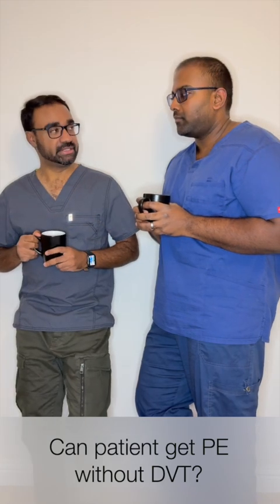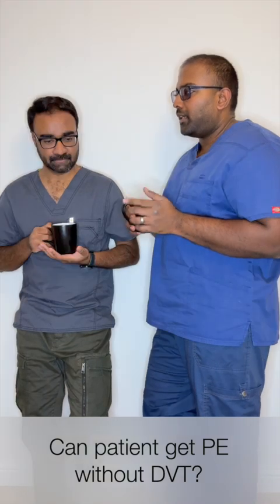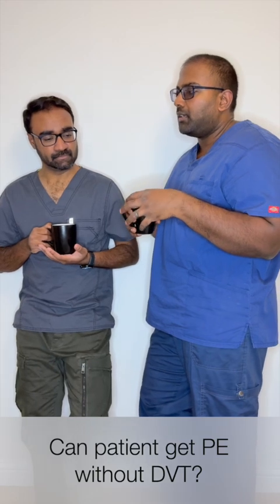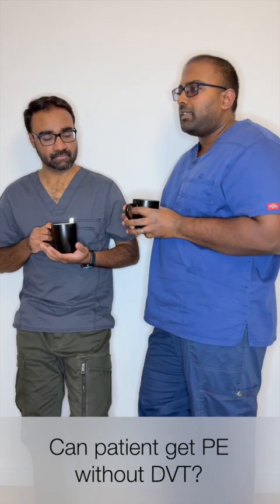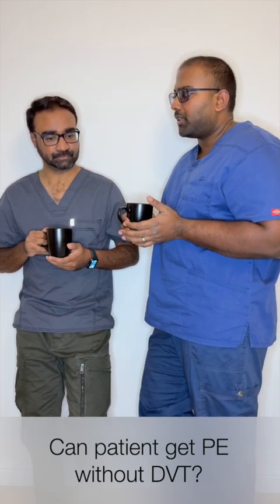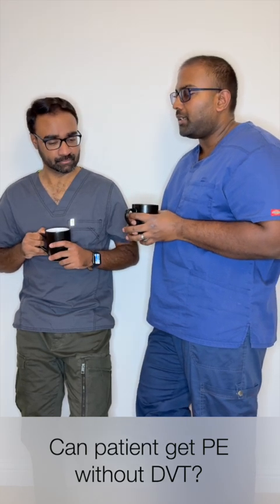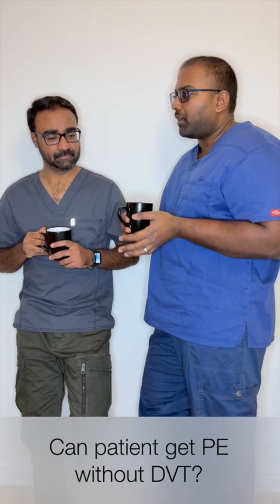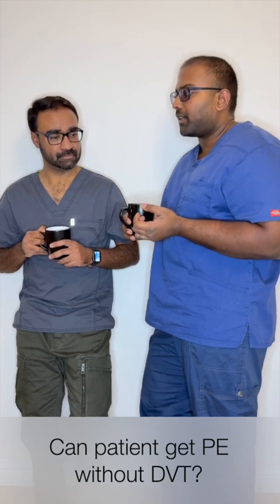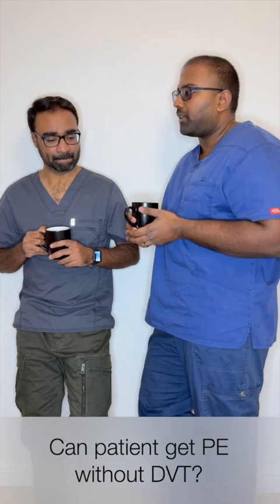So, can a patient get PE without any underlying lower limb DVT? Yes, PE can occur without detectable DVT in 10 to 30% of cases. In these cases, the emboli can originate from pelvic veins and also veins of the upper limbs. Also, PE can occur in situ, which is also known as de novo PE. There are many factors. Some can be local, such as local inflammation, or there can be more complex systemic factors seen in malignancy, or the patient could have an autoimmune condition such as antiphospholipid syndrome.